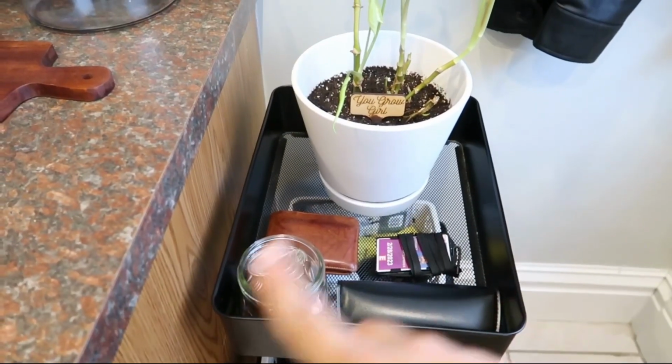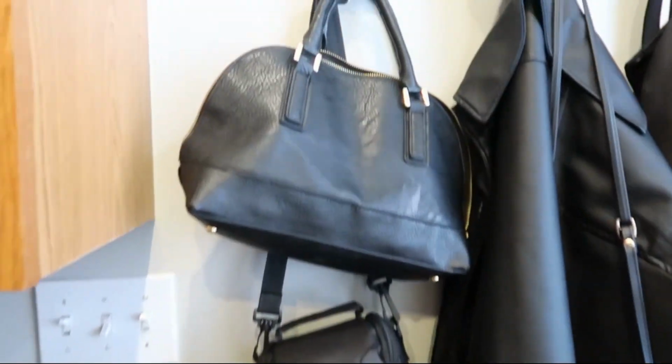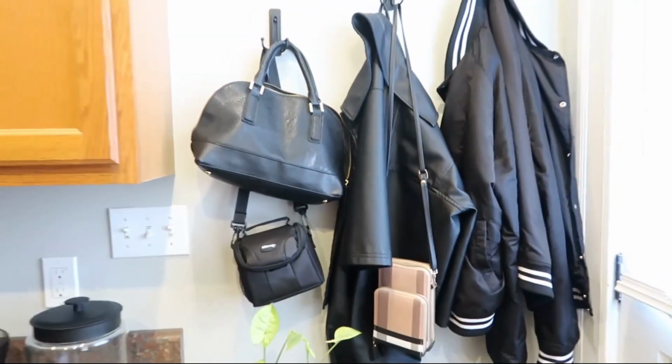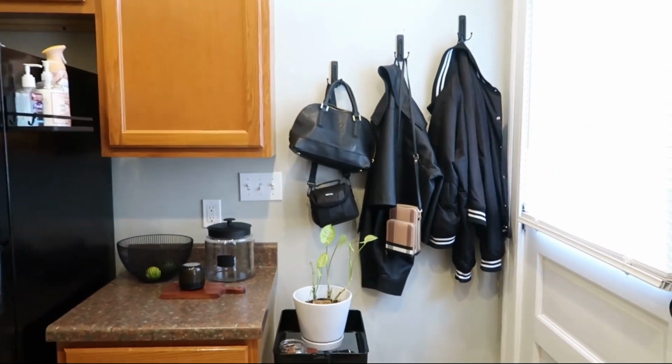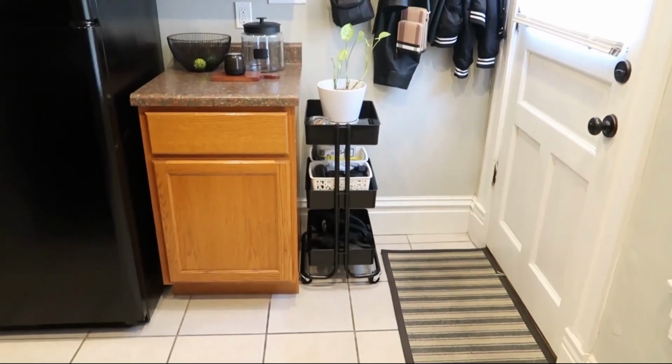And then this is the little drop zone, which usually Terrence leaves his stuff there because he doesn't carry a purse. My stuff hangs in my purses, so it works out. I love it. It looks so much better.